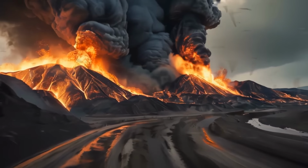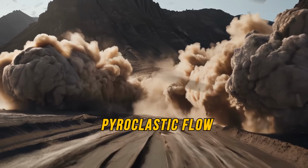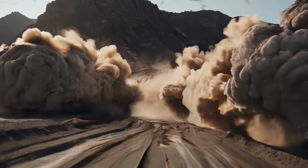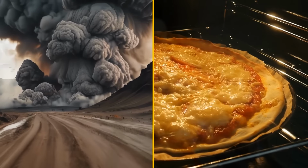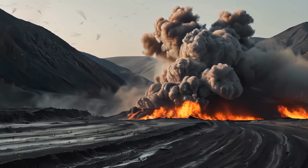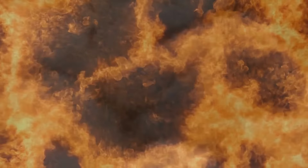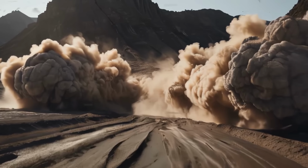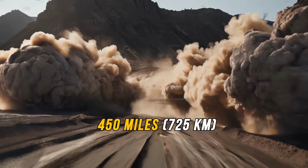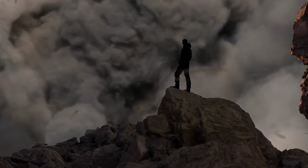Volcanoes are super scary, but there's nothing scarier than getting taken out by a pyroclastic flow. These fiery flows move crazy fast and reach insane temperatures, like hotter than your oven on a pizza night. They're like a fireworks show of volcanic eruptions filled with ash, lava, and hot gas, speeding down mountains at 50 miles per hour. Some researchers claim they might even hit speeds of 450 miles per hour, almost as fast as a passenger jet.